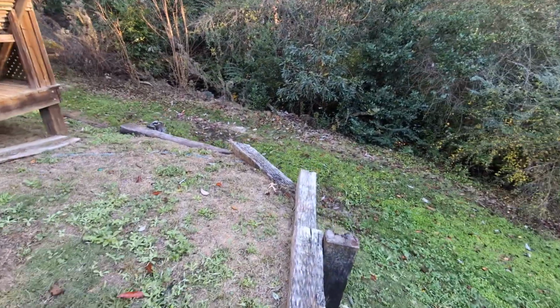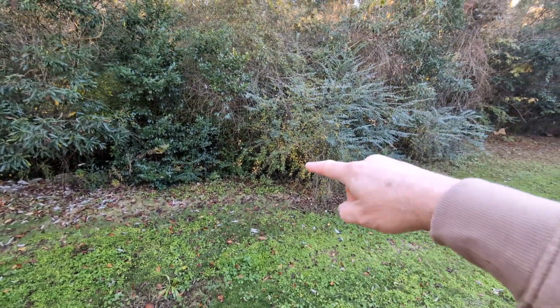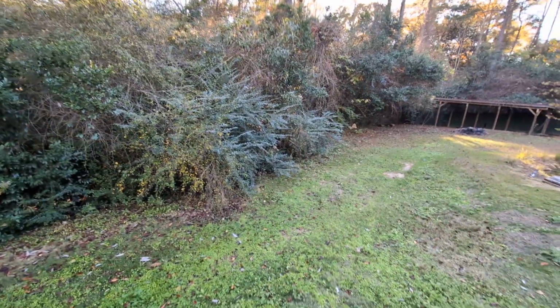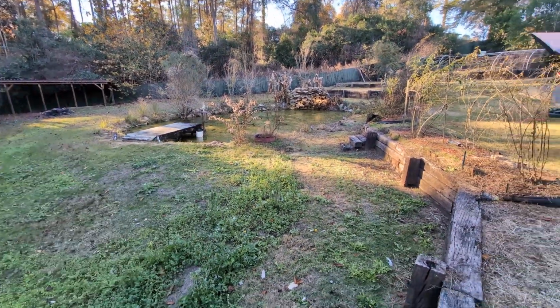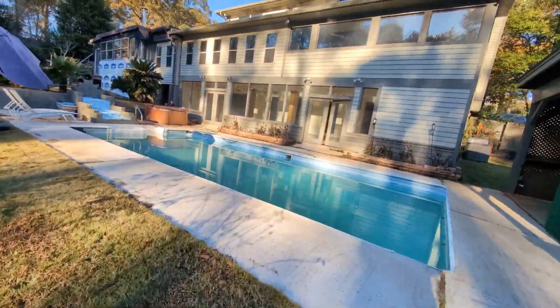And because it has rained over the last couple of days, this is very, very damp down here. But it does go on down further right at this tree line. It drops and goes down. And so I think there's probably a ditch or stream that goes through there. The pond, well, before we get to the pond, let me point this out.